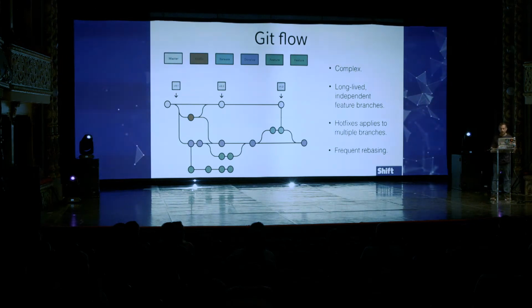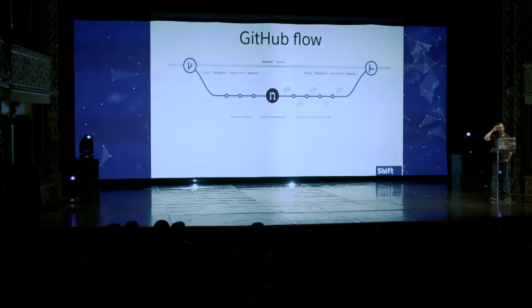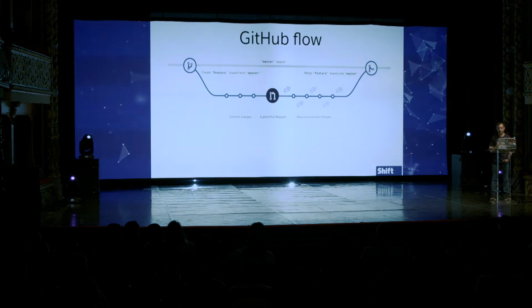So the problems with GitFlow were addressed by GitHub a few years ago with GitHub Flow. GitHub Flow, you can just see, it's one line. It's much, much simpler. What you do here is you create a feature branch, you test the hell out of it, you iterate, you make some pull requests, you discuss it with your colleagues, and then you deploy it to production. If production fails, you back out.